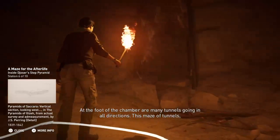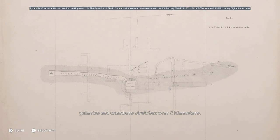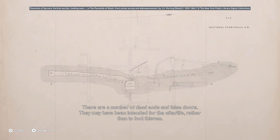At the foot of the chamber are many tunnels going in all directions, stretching over 5 kilometers. There are a number of dead ends and false doors. They may have been intended for the afterlife, rather than to fool thieves.